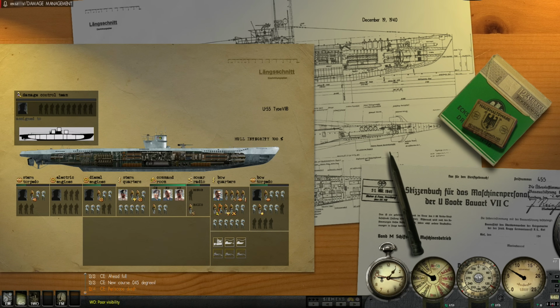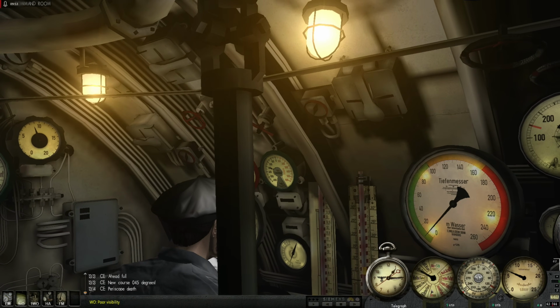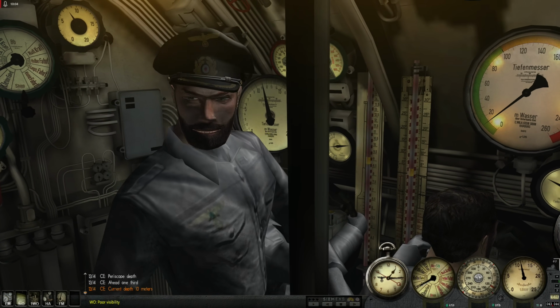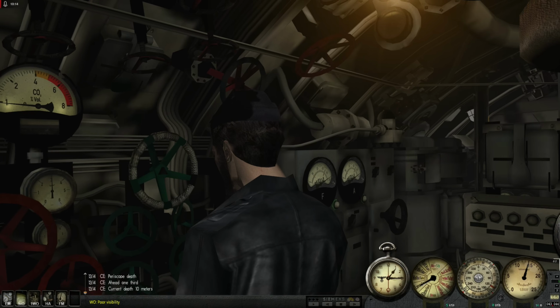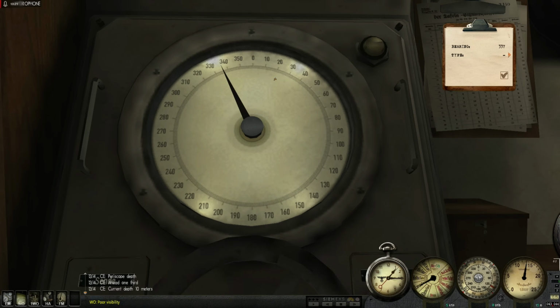Hydrophone operator. Commenced. Bring our speed down. I don't want anybody to hear us. Derzeitige Tiefe 1-0. And we drop beneath the waves. Electric engines. There we go. Took a moment for the crew to change those. Let's listen in.